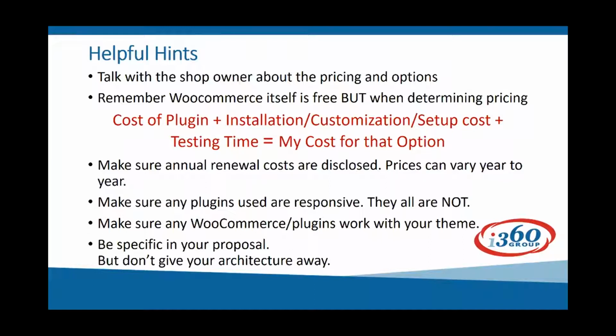Remember, this is more for developers, but WooCommerce itself is free. But when you're determining shipping, it's the cost of the plugin. It's your time to install, customize, set it up, plus your testing time. I can spend 10 to 20 hours testing shipping alone if it's a table rate shipping and there's 50 states. Or many times I ask for previous orders from customers, and we'll try to mock it through to see if we're close on shipping and stuff. That can take a lot of time. And that's my cost of that option.